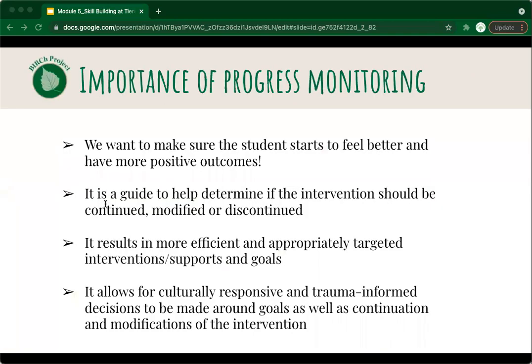So we talked about how it's important to make sure that the child's basic needs are met before assessing behaviors. We do that to make sure that the behavior is not coming from an unmet basic need. And if all other needs are met and we intervene, we're hoping to meet whatever additional need the child has in order to develop more adaptive behaviors. So our main goal is to have the child feel better, which leads to more positive outcomes.